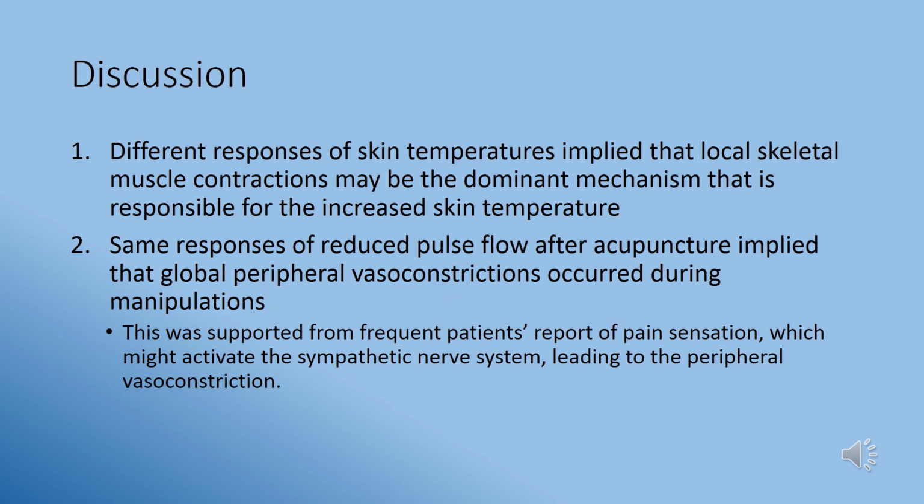The results have 2 implications. Different responses of skin temperature implied that local skeletal muscle contractions may be the dominant reason for the increased skin temperature. Same responses of reduced pulse flow with acupuncture implied global peripheral vasoconstriction during manipulation. This was supported by frequent patient reports of pain sensation, which might activate the sympathetic nervous system, leading to vasoconstriction.